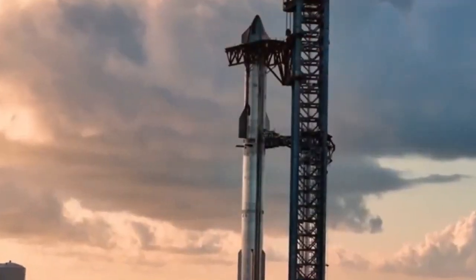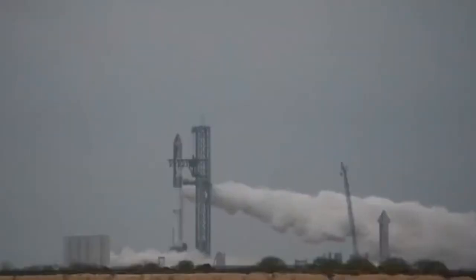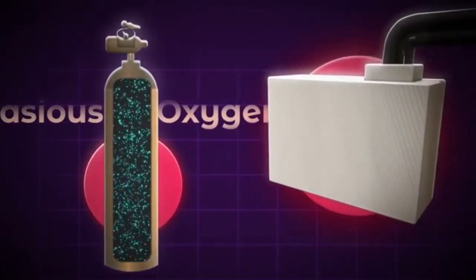With each Starship flight, humanity edges closer to a future where Mars missions are commonplace and life on multiple planets becomes achievable. This isn't innovation for its own sake. It's a practical, reliable solution designed to carry humanity to the stars. Humanity's journey to the stars is poised to take a monumental leap forward.